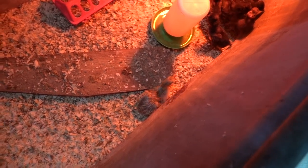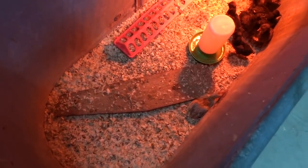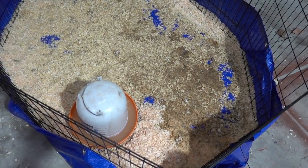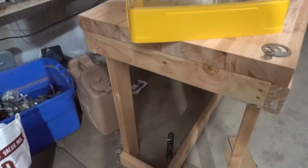We have another one that's starting to pip. Let's go take a look at it and see if it's made any progress. So we still got the goose pen set up. We're supposed to get those Cayuga ducks this week, so they'll go in there eventually when they're big enough. My welder quit working. That thing's trash now. So we got another one in here.